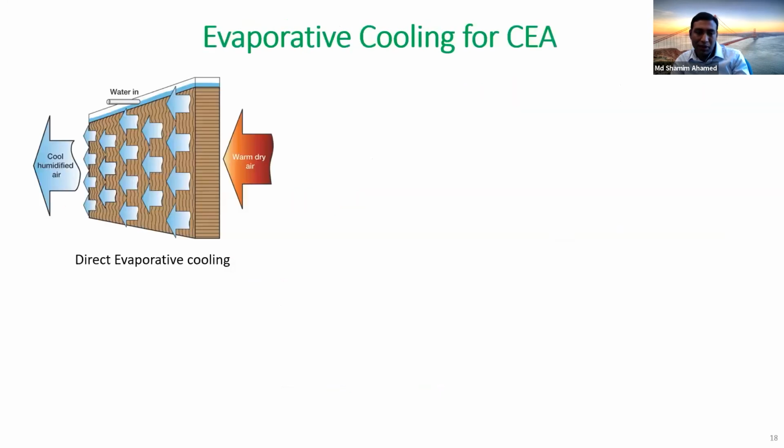Another solution for cooling facilities for the indoor space could be evaporative cooling. This is very common, where they use direct evaporative cooling for the indoor growing space, and that could be a very efficient solution for greenhouse-like structures.